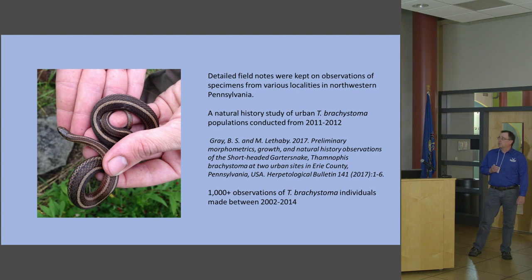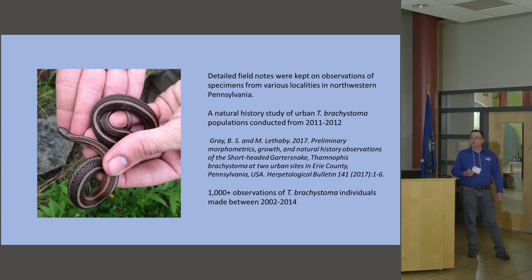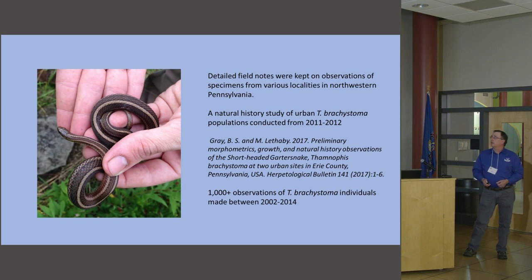So because it's kind of a northwestern Pennsylvania specialty, and because of its limited range and the relative remoteness of its range, it hasn't been well studied. Plus, that's a neat little snake, so I decided to keep detailed notes on any short-headed garter snakes that I found in northwestern PA, starting back a couple of decades ago.